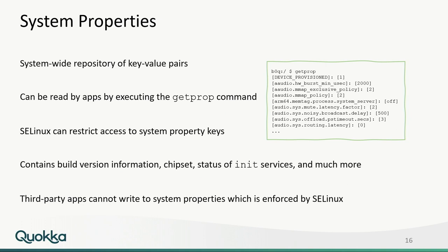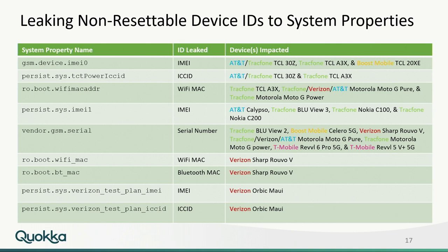That's not the ones we're gonna talk about. They're accessible by a third-party app with zero permissions. So the system properties contain version information of the build, version information about the chipset, status of init services, and much more. Third-party applications cannot write to system properties, which is enforced by SELinux. So here are the system property key names, as well as the non-resettable device ID that it leaks, as well as the devices that are impacted.